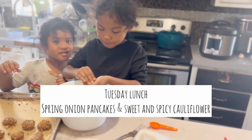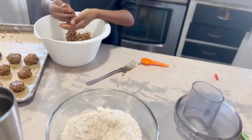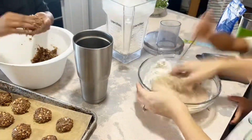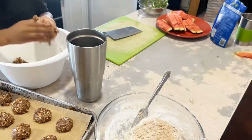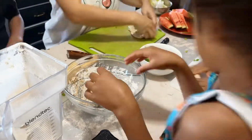For lunch on this day, we had a few things happening. We have Mercy over here making some experimental nut cookies, and then I'm just starting a batter for our spring onion pancakes. A lot of Chinese restaurants serve this. It is basically just green onions stuffed in a flaky pastry.